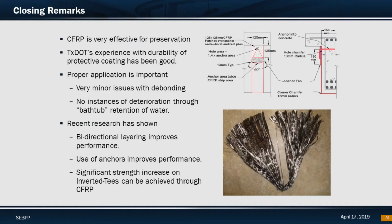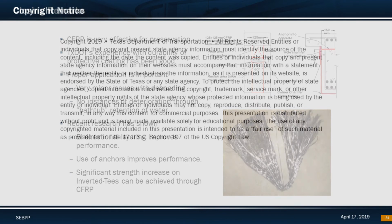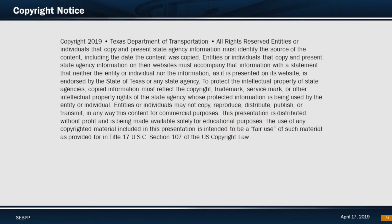Bidirectional layering improves the performance. I've already mentioned anchors, but I think it's important to at least consider the use of anchors. Significant strength increase on inverted T's can be achieved through CFRP. I think that's it. If there are any questions.